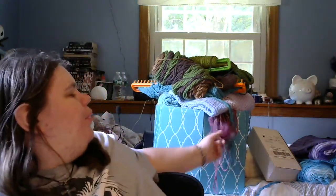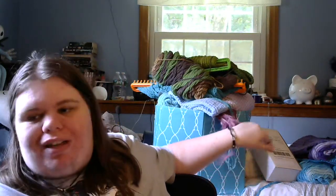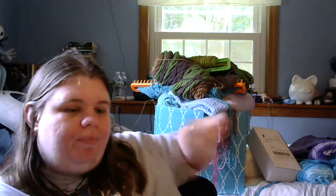So I'm hoping to keep working on this one. It calls for a 6.5 millimeter hook, but I think I'm just gonna drop it down to a 6 millimeter to do everything, just because I like to stay within one size of crochet hook. I don't like to go too far off the recommended hook size unless a pattern says use this hook size.